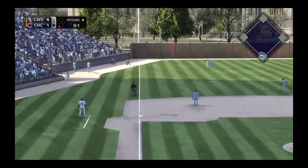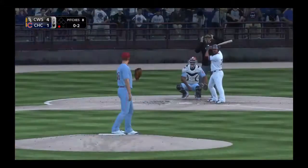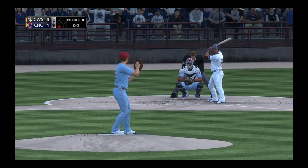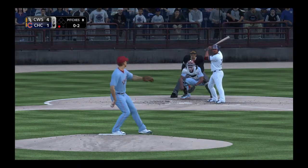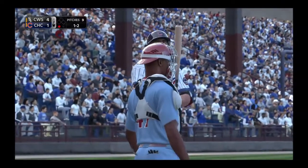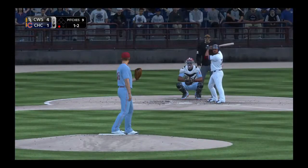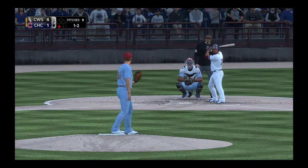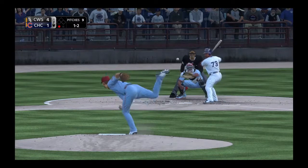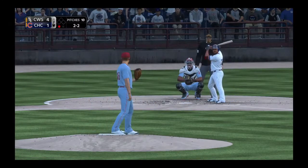High and deep down the left field line. Figueroa sprinting after it. And that is off the wall, but in foul territory. Foul ball. On its way, the 0-2 pitch. Sinker misses, and it's 1-2 now. To 2 balls and 2 strikes now. 1 out, nobody on.